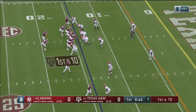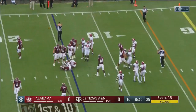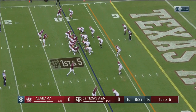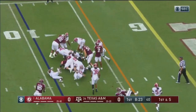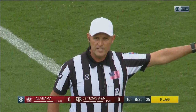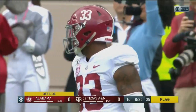At the 14. Now let's see if it's going to be on Alabama, if it's going to be on Jennings. Couldn't have any better if you're taking an 11 play drive. Exactly. Jennings almost got offside again. Spiller off the left side. Got a couple. Offside on the defense. Number 33. That penalty results in a first down.